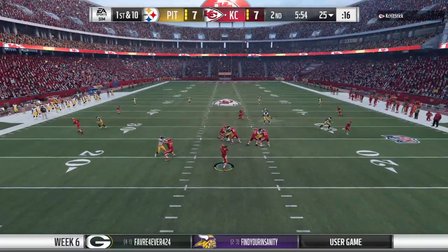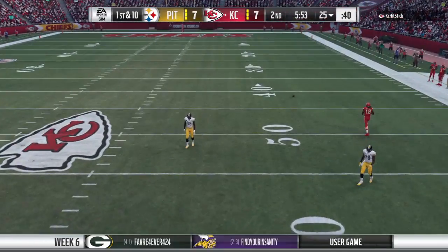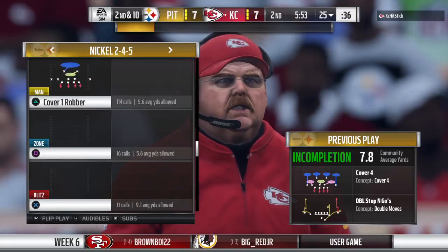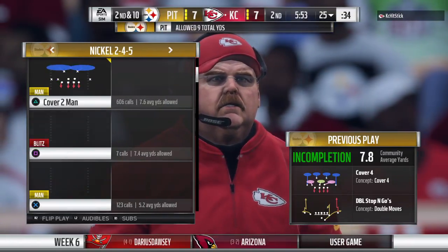On first down, Mahomes over the middle, and it's incomplete. His favorite target, Travis Kelce, the intended receiver. That'll bring up second down.